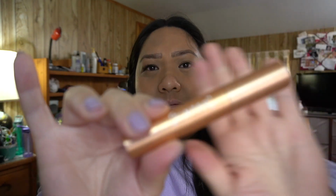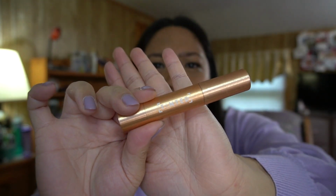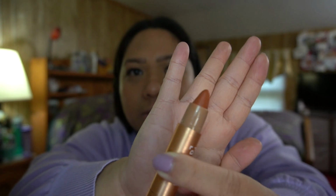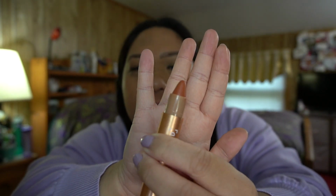Let me see if it'll focus. All right, so that's the product, and it's an orangey color corrector. I use this to color correct. I think it comes in a set of three, a red, an orange, and a dusty rose color. I have the set of three, but the one I used for my look was the orange one, in the shade Rye. I used it to do a little color correcting.